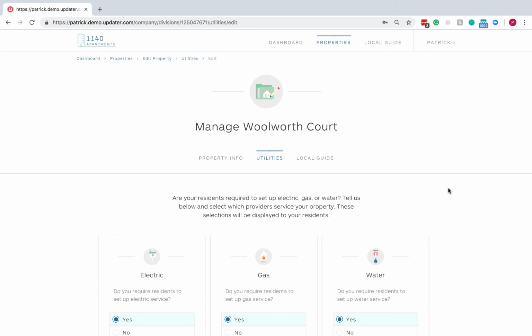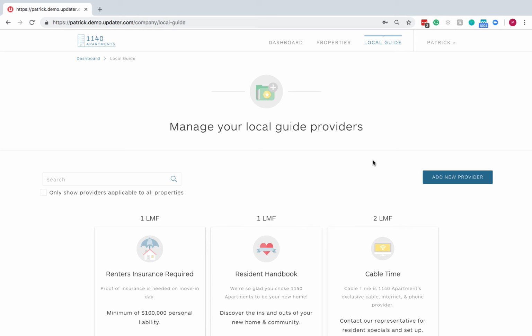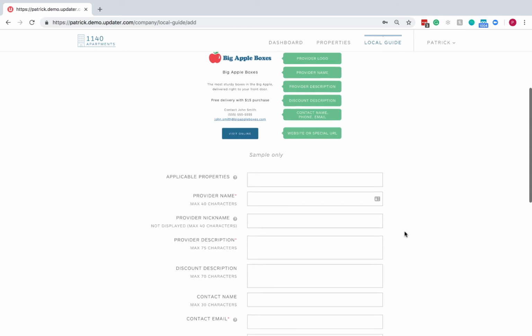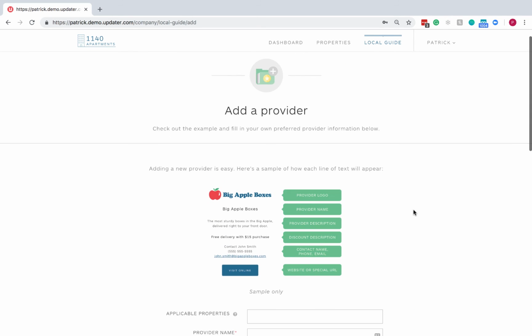Now, that local guide step I've mentioned a couple of times, you can access under the Properties tab for your community or from this top third tab on the main dashboard. And here is where you can layer in, again, any partnerships, amenities, information that are relevant to your prospective residents. It's super easy. You click this blue Add New Provider button. We show you how each of these sections down below will populate for residents. Simply fill out this form, click Save and Close or Save and Add New if you have another provider or item to add. And again, that's automatically added to your local guide for residents.